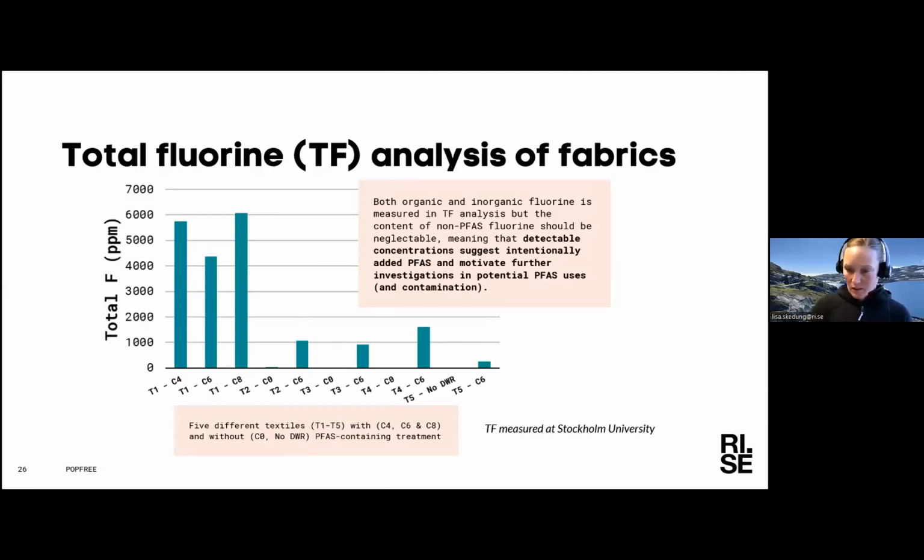We have done some measurements, in collaboration with Stockholm University, and these are total fluorine analyses on fabrics. So we have 5 different textiles or fabrics in this case, and all the blue bars are fabrics that we know do contain PFAS, and we also have C0 treated fabrics that don't give any measurable fluorine in the analysis. So this could be a first screening method, meaning that if you detect concentrations that suggest intentionally added PFAS, that motivates further investigations into potential uses and contamination. So if you find it, you can start discussing where it comes from, etc. So we suggest this as a first analysis step.